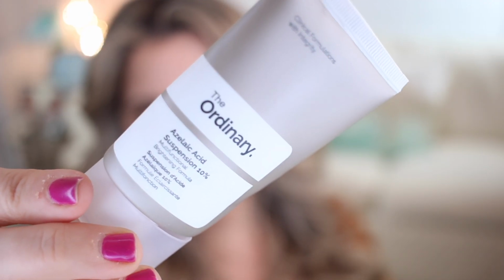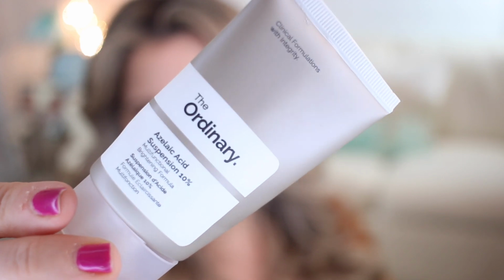From The Ordinary is the azelaic acid. This is the 10% suspension. Really recommend this one. I bought this one for the first time last year in the sale towards the end of the year. Used it up. I really, really liked it. This is one that I'm definitely going to be repurchasing.